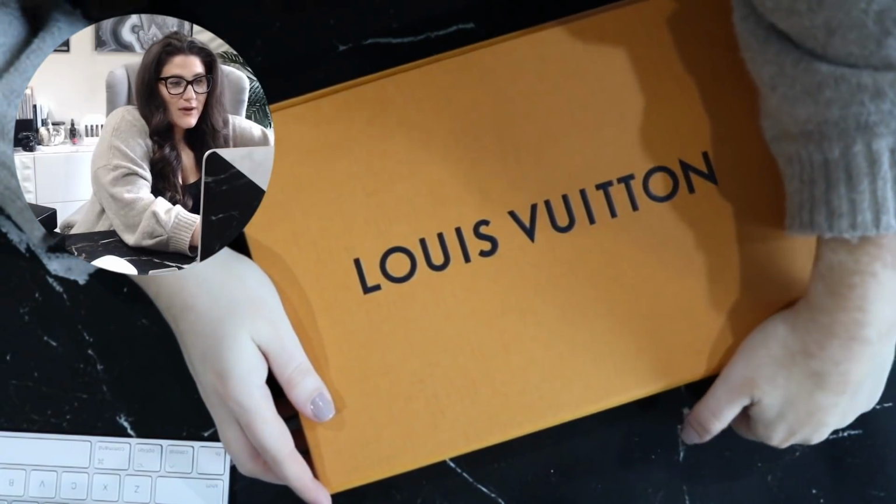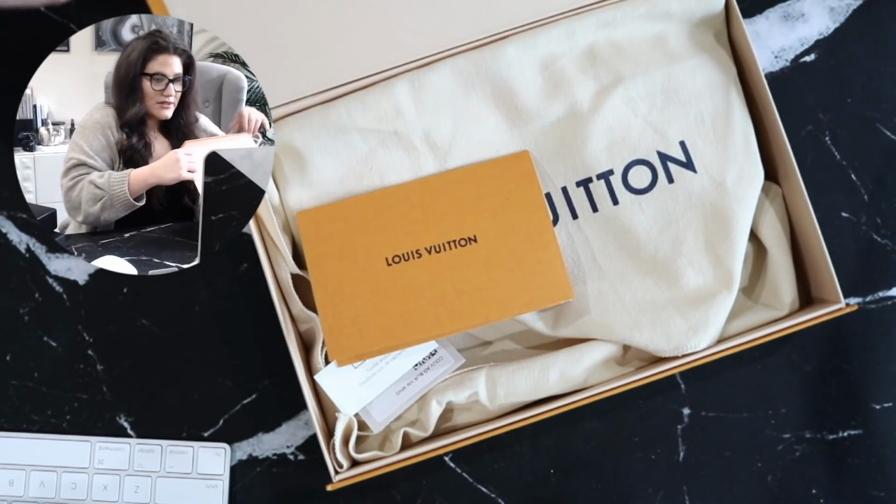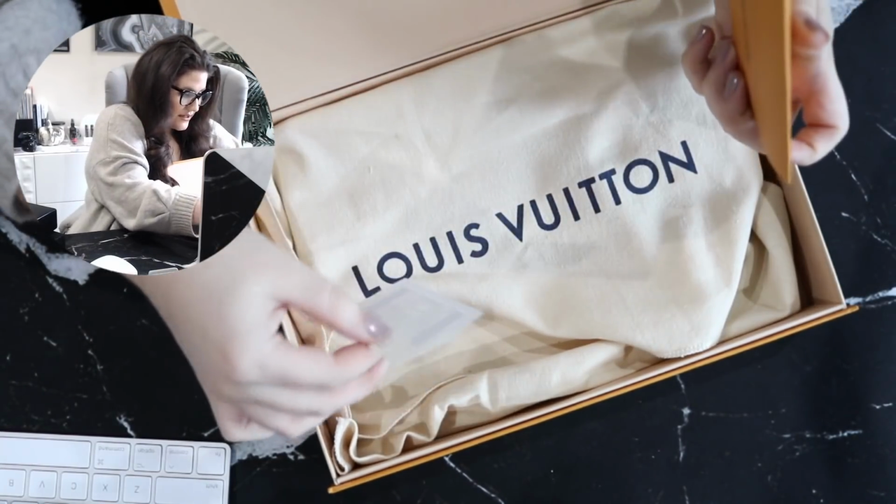And I like this box. It's got a magnetic clasp or whatever, and it opens up. And this is just the receipt and some things.